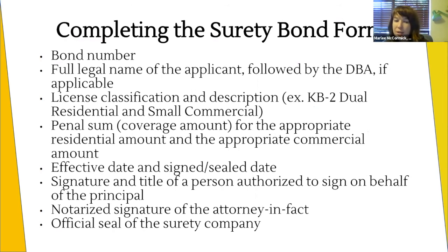Like Jim talked about, the penal sums need to be broken out. How much is covering residential and how much is covering commercial, because your residential customers would only have access to that residential amount of the bond. Same applies with commercial. That's why it needs to be broken out so that we know how much is available to that specific customer. And then the bond company needs to assign an effective date to the bond, and they need to put the date that the bond was signed.